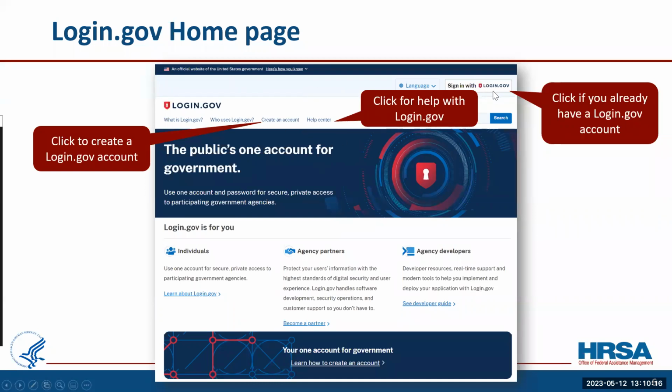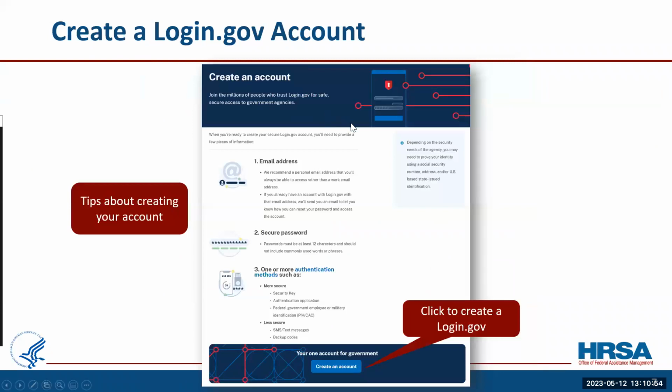If you already have a Login.gov account, you can click up on the top right side of the page, where there's a button that says Sign in with Login.gov, and you can click that if you already have an account and want to log in. This can help you if you want to verify it's active, or make sure it has the correct email address. When you're ready to create a new account, you'll click on Create an Account on that navigation bar right next to the Help Center. Once you've clicked on Create an Account, it's going to take you to the Create an Account page, which gives helpful details about email addresses, which again you need to make sure match the email in your EHBs account.